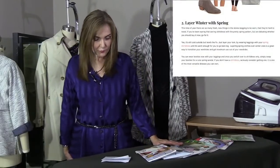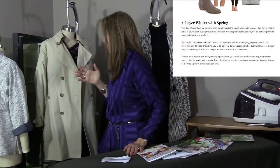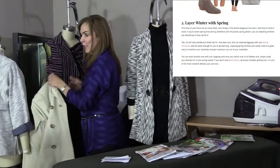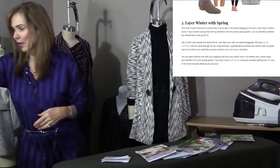Okay. So let's look at the layers. I want to keep talking about layers for a little bit. Great ways to layer are vests. Vests are another thing to layer. So under my trench coat, I actually have a vest. It's really not going to be a vest, but because I didn't finish it, I figured I could pull it off as a vest. It's going to have sleeves.